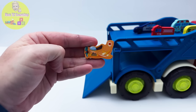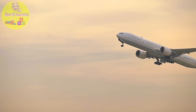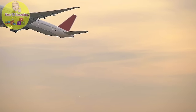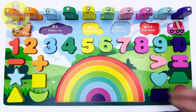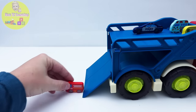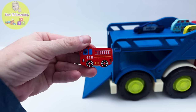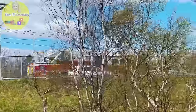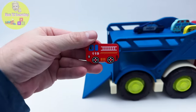The next vehicle I see is an aeroplane. An aeroplane flies high in the sky and takes people and goods all over the world. This is a fire truck. A fire truck carries firefighters and all their gear to fight fires. Let's put it on our puzzle.